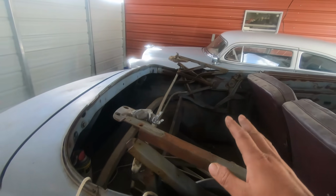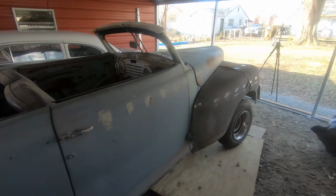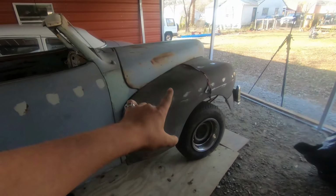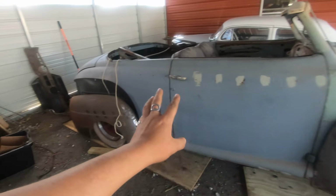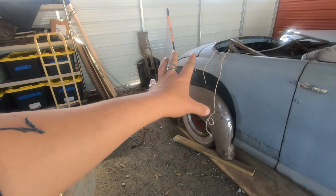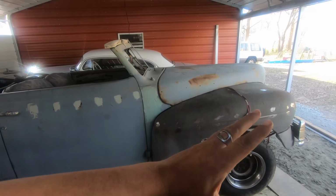Folding top, still kind of in place. This is basically the condition I bought the car in. I've done some metal work on the fenders. Anything I could pull off, I did some work on, just rust repair, that type of thing. I haven't even put the rear fenders back on. I took them off for towing. Forgive these front wheels and the nose sitting sky high.